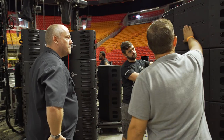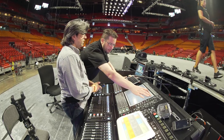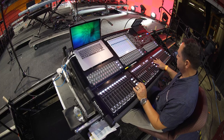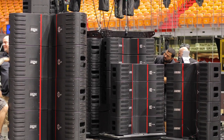We have things like a built-in self-test in every cabinet. There's a microphone built into each cabinet that allows us to test at any point to make sure the cabinet is working to the original performance specification. And it's just designed to be quick and easy to use and make a rental company's life easy.